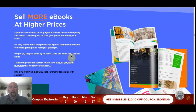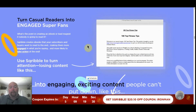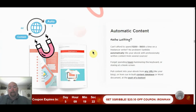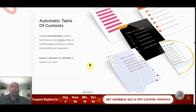Like it says here, sell more ebooks at a higher price. Turn casual readers into engaged superfans. I mean, it's a really good software, and it's for somebody like me that can't write that well. It's a really beautiful software because you can just pull content from any URL or from their built-in database at a push of a button. I mean, you don't have to be super creative to do this.